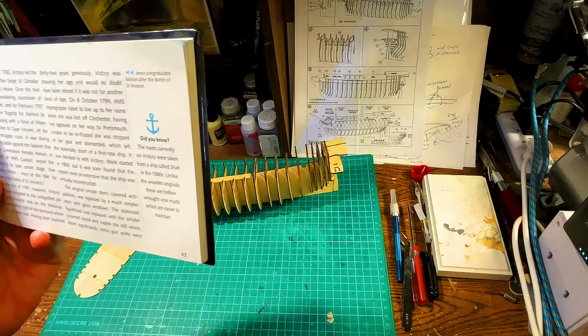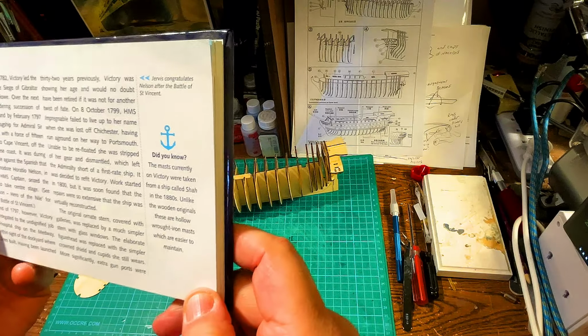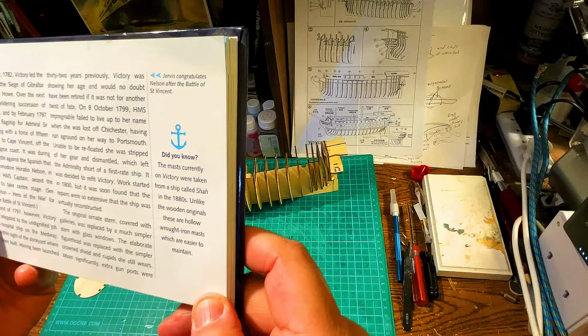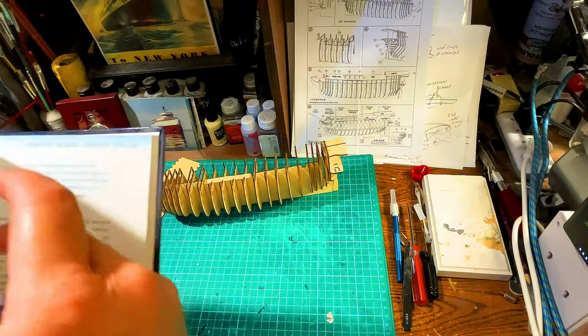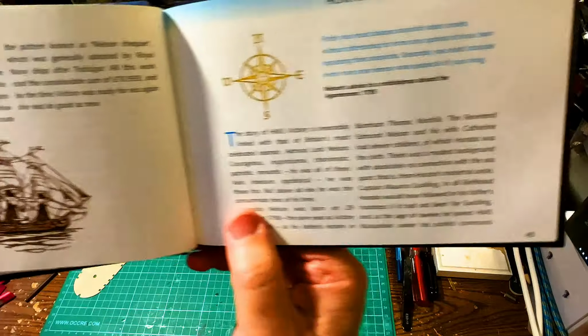Another did you know? The masts currently on Victory were taken from a ship called Shah in the late 1880s. Unlike the wooden originals, these are hollow, wrought iron masts, which are easier to maintain. I love the little illustrations that they have throughout the book.